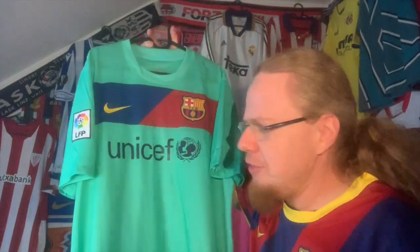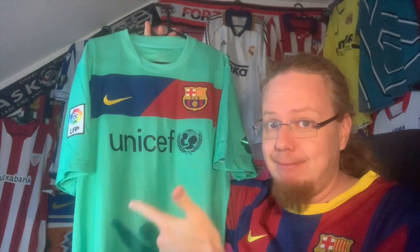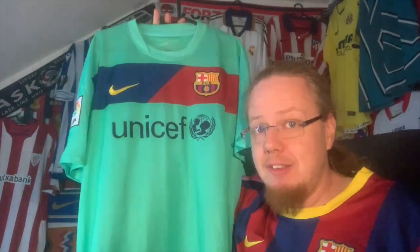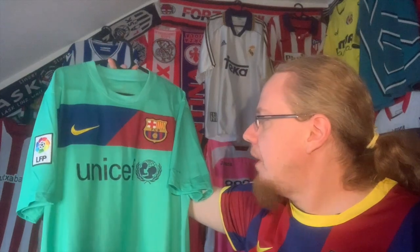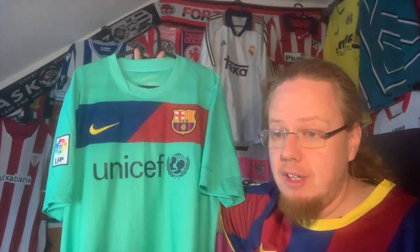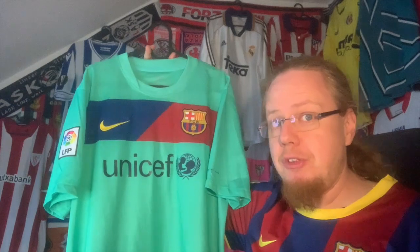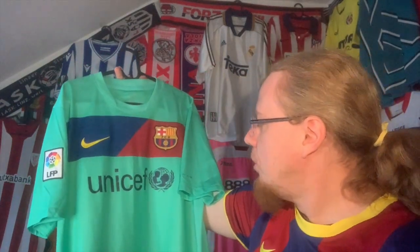For me, this is one of the few proper Barca colors. I like yellow, I like orange, I like this. Everything else for me is not proper Barca. Of course, this color scheme is worn this season as well. It's a color scheme that goes back to the 97 Cup Winners' Cup final, with Ronaldo scoring the winning goal on a penalty.